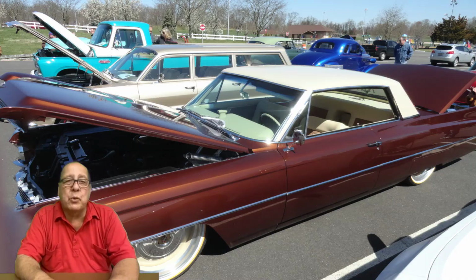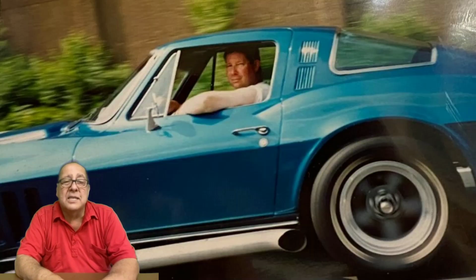And coming up next week, we have Fred's cool 1963 Cadillac and Ken's 65 Corvette. So we're going to have them guys come up, and we have a lot more after that.